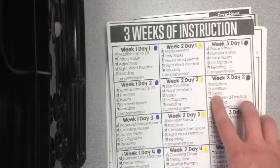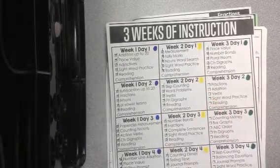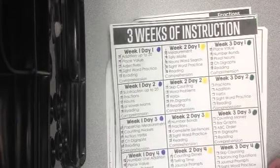So today we have verbs, sight word practice, and reading comprehension. Alright, so this is our last day of literacy. Let's finish strong. And here we go.